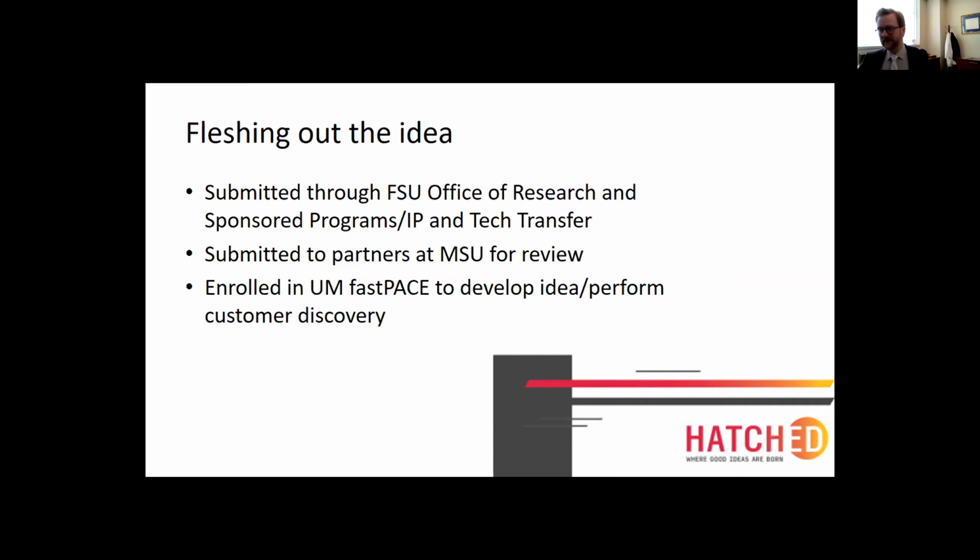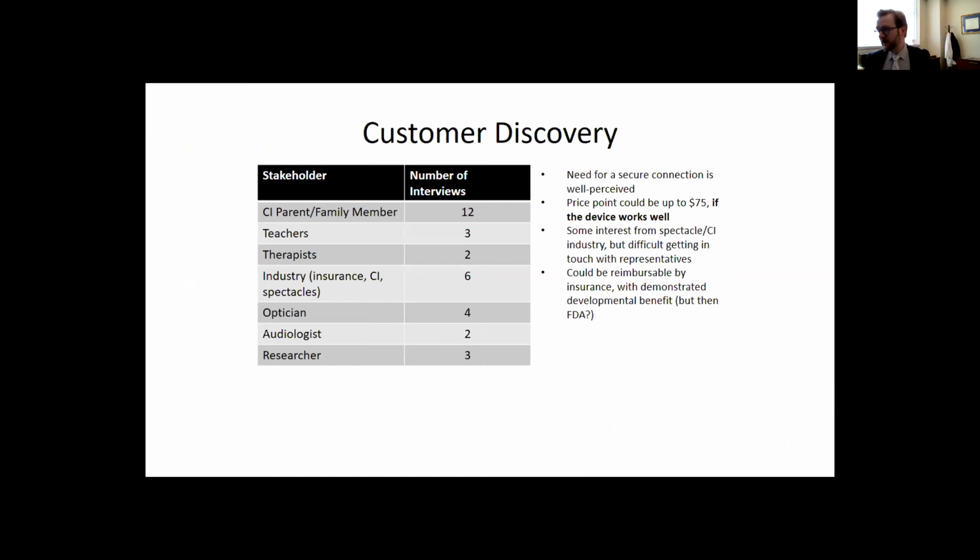the fast-paced program. And the idea with fast-paced is that it took this idea, one, asked the question, does it have any commercializable potential? Yeah, it's a cool idea, but is anyone actually going to buy it? There's thousands of cool ideas. What actually is going to be useful? So we were able to do an analysis and find out, yeah, in fact, with our customer discovery, this seems to be the kind of thing that people who are involved by this are very interested in.